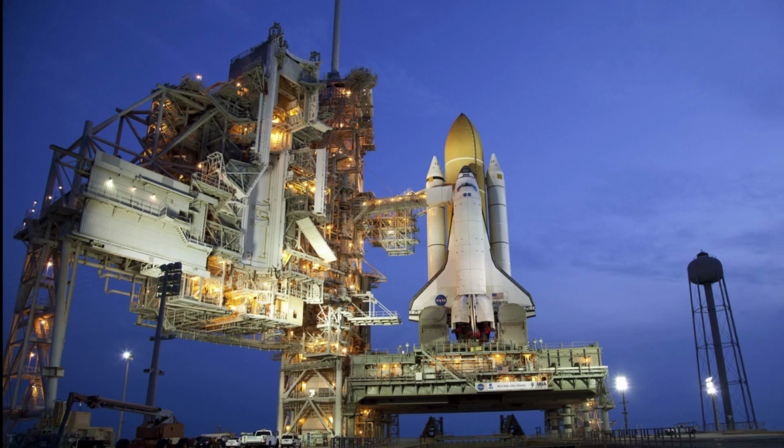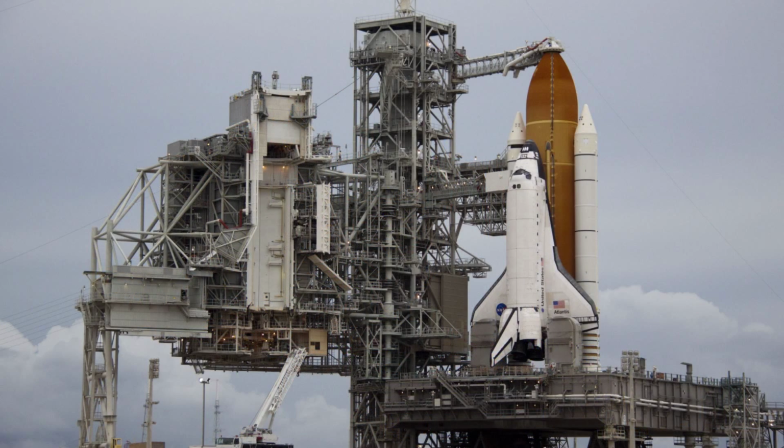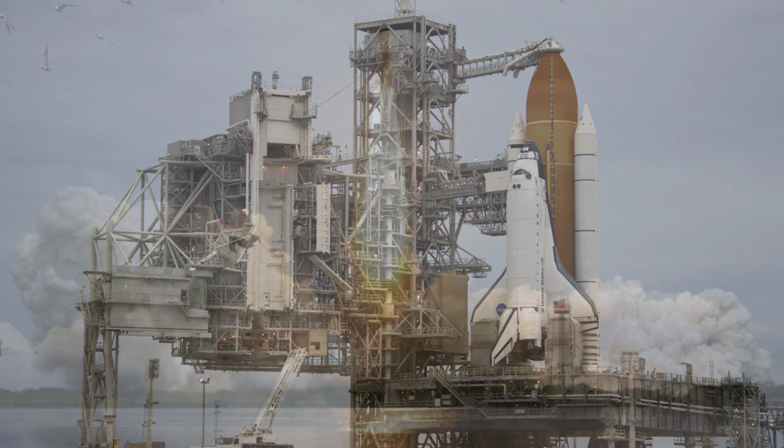Here are some images from Shuttle Mission 135, which was the space shuttle's last mission, which occurred in July 2011.